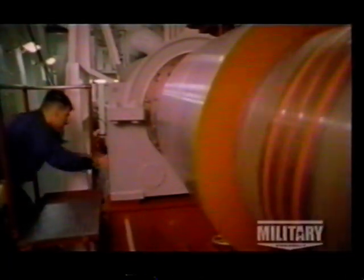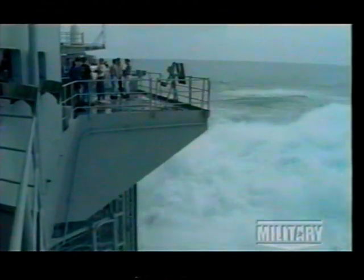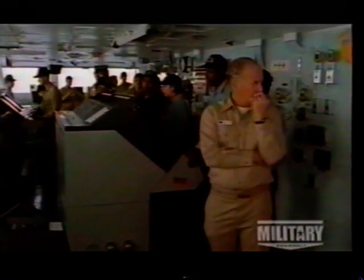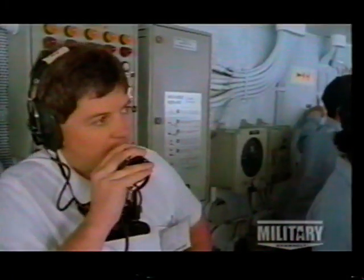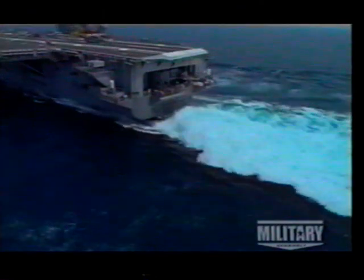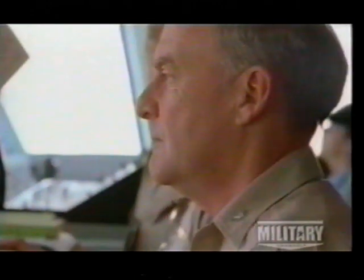Truman is steaming full ahead. While her top speed is classified, this 97,000-ton vessel is the fastest warship afloat. All engines ahead full. 100 RPMs indicated, sir. Very well. Get ready, fellas. With engines straining, the captain gives the order. The rudders are thrown hard over. Right 35 degrees rudder. Right 35 degrees rudder, aye, sir.